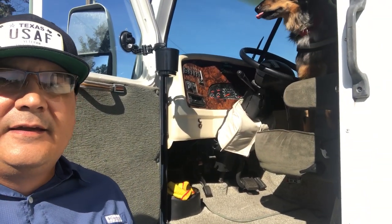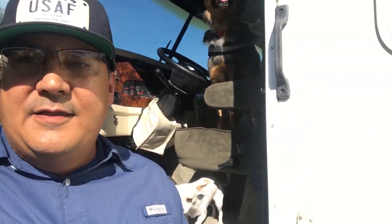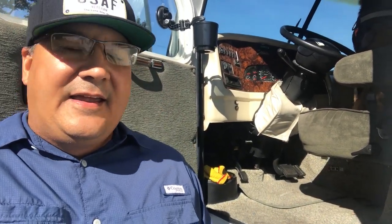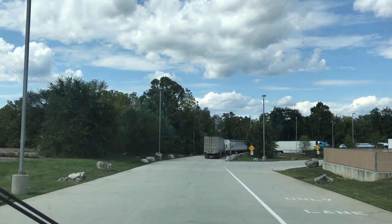You can see I've got my gloves over here, and then, hi Abby. And there's Billy too. Oh, Billy, Billy, Billy. And then my cone is right there. I don't know if I can get it in, right there behind the driver's seat. We're going to our first Blue Beacon truck wash.